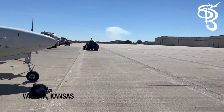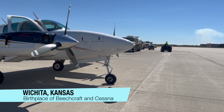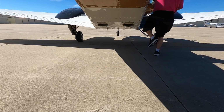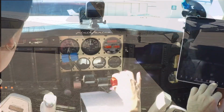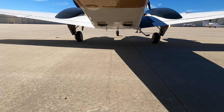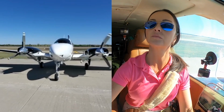Wichita, Colonel James Jabara Airport. Automated weather observation, 1944 Zulu. Wind 360 at 14, peak gusts 23. Visibility 10. Sky condition clear. Temperature 27 Celsius. Dew point 03 Celsius. Altimeter 3014. Remarks: density altitude 2,900.